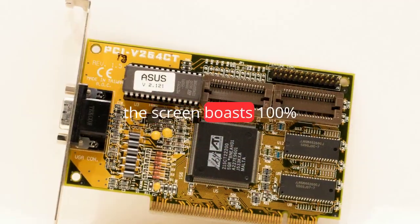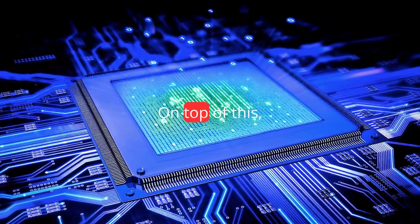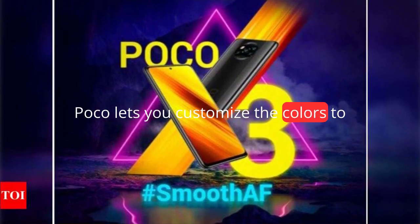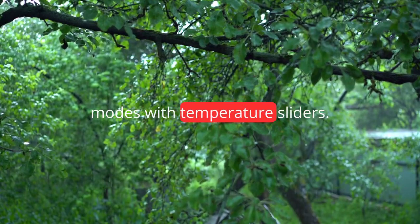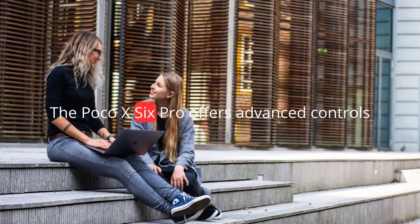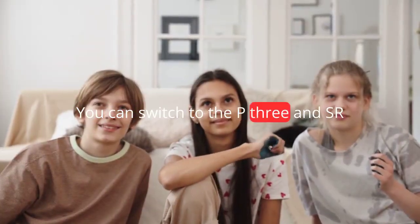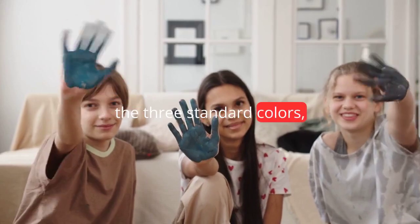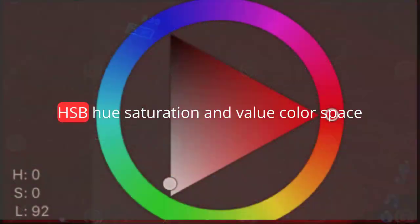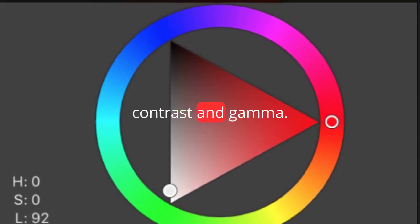Speaking of colors, the screen boasts a 100% DCI-P3 color gamut, so you get vibrant pictures with high color accuracy. On top of this, Poco lets you customize the colors to an extreme level. While most phones limit you to three color modes with temperature sliders, the Poco X6 Pro offers advanced controls over the screen colors. You can switch to the P3 and sRGB color gamuts with manual control over the three standard colors, red, green, and blue, HSB, hue, saturation, and value, color space, contrast, and gamma.